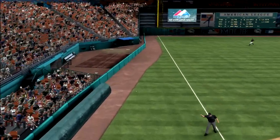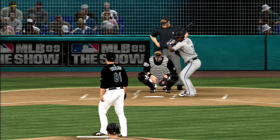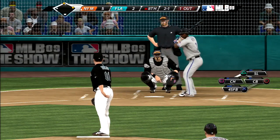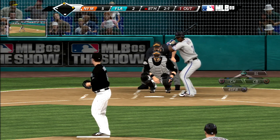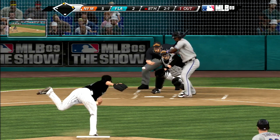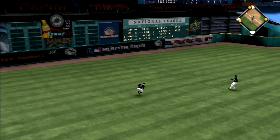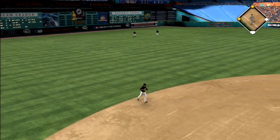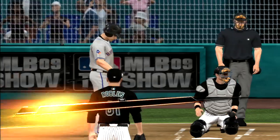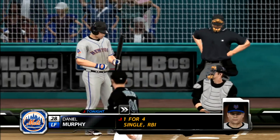Now ball hit toward third, but this is going to wind up a foul ball. Now a hard liner toward short. And that's in there, base hit. And the runner will score from second. Daniel Murphy will step in, 1 for 4 in the ballgame.